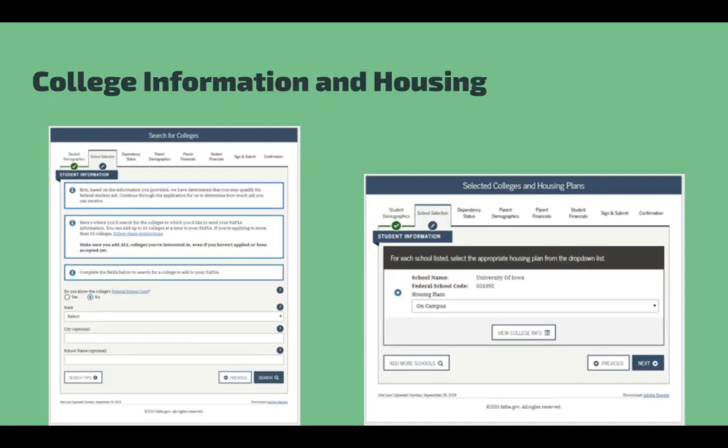After you get through the high school section, it's going to take you to the college information and housing section. This is where you're going to search for any college that the student is applying to, and you're going to indicate the housing plans for the student if they attend that school. Now, this is only sending information to the schools that you get accepted to, so that they can prepare a financial aid package. If the college doesn't accept the student, they won't send that information from the FAFSA. So you don't need to worry about it. I encourage you, any school that you're even considering applying to, put that into the FAFSA. You can do 10 at a time, and then you can always go back in and put in another 10 later.